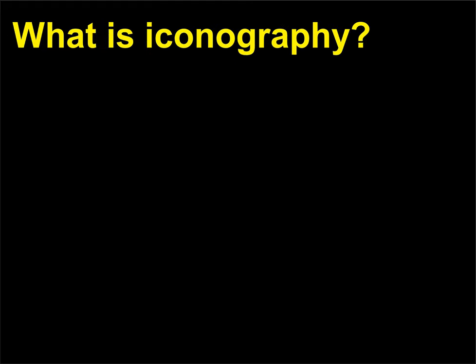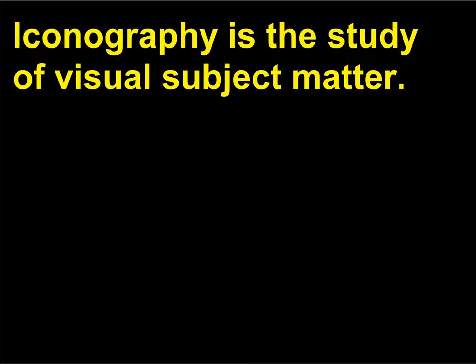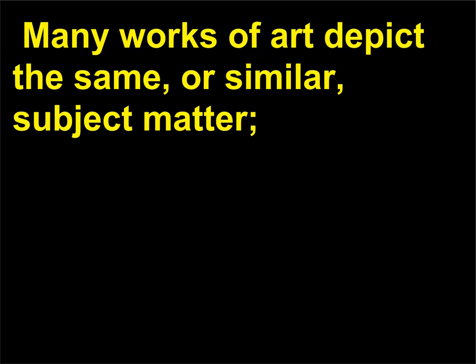What is iconography? Iconography is the study of visual subject matter. Many works of art depict the same, or similar, subject matter.